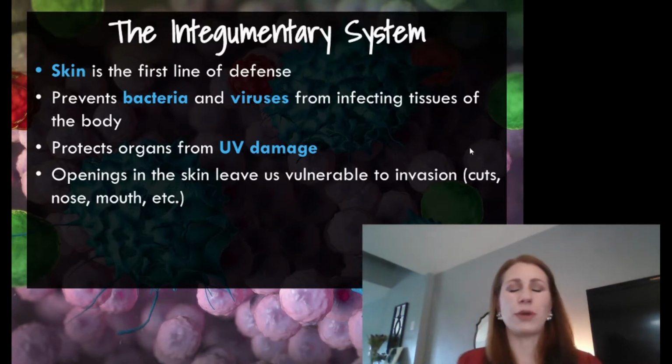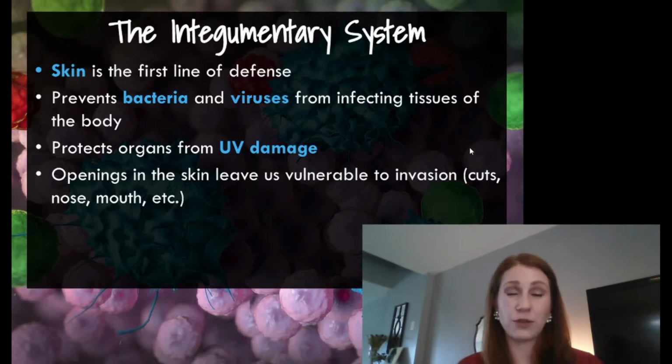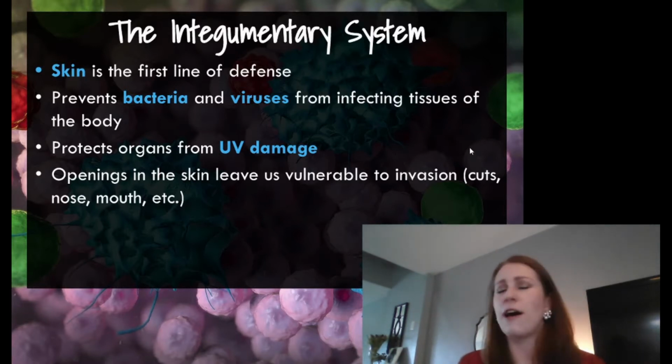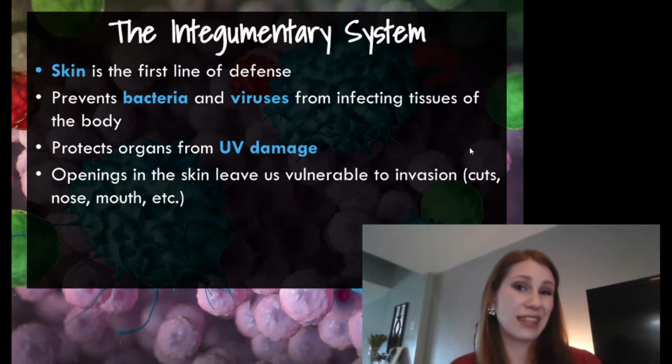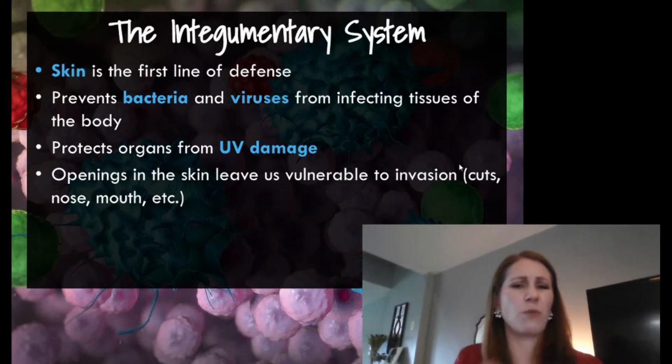So after that, it'll be the job of the immune system to kind of hunt those pathogens down and destroy them. Now, that word I just used, pathogen, that's what we use to describe a disease-causing agent, whether that's bacteria, viruses, or a whole other host of disease-causing things. We call them a pathogen. So please just keep that in mind. I'll probably use that term throughout this video.